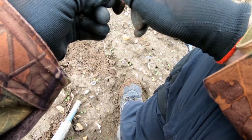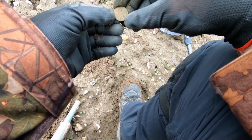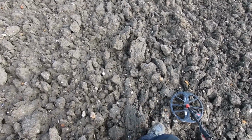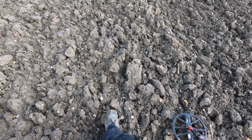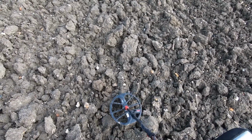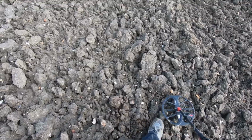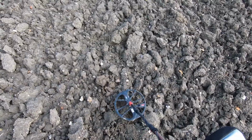Yeah, I think we've probably got a Victorian farthing underneath there. Well, something positive to keep going for. That's in that peak of that bit of ploughed soil there. It's hard work walking in this, muddy and ploughed. Still down there. Scrape a bit more off. The signal's got a lot louder.